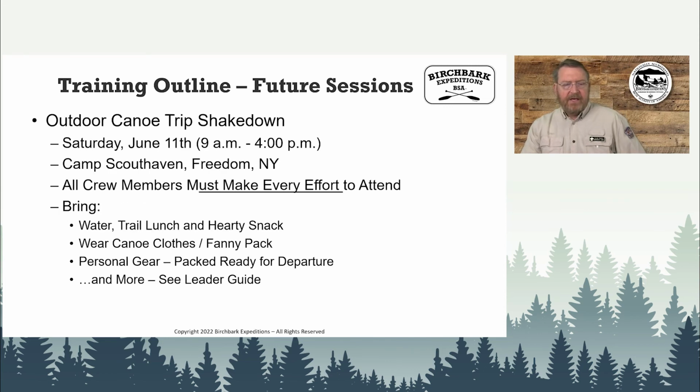The big session is what we call our canoe trip shakedown, and we host this here at our Camp Scout Haven here in the GNFC. I think all the out-of-town crews are too far away to do that. So we're refreshing the materials for that. And what we're going to do is, for the out-of-town crews, we're going to send you a copy of this so you can plan your own shakedown. And you can either do that all in one day or split it up over a couple of different days.